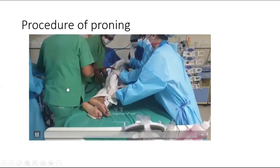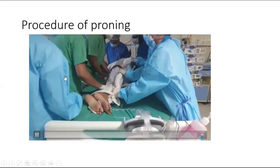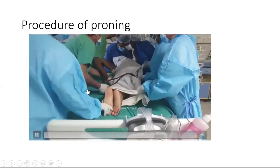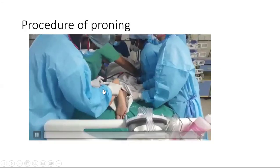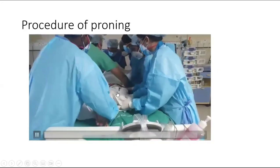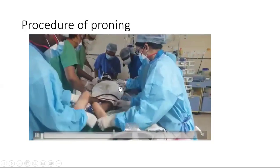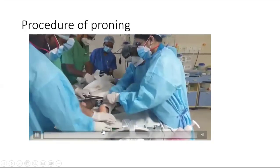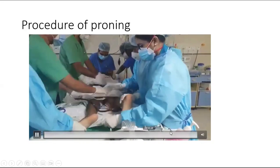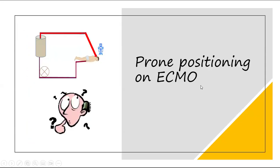While doing this log rolling, yes, you can see some drag on the ECMO cannulas here. Without a leader taking care of the ECMO circuit, if you prone the patient, you might end up with the cannulas getting dragged and then either disconnected or dislodged from the patient's body. Within a matter of seconds, if the patient is ECMO dependent, we might see mortality here. You can see how simply proning is done in our unit in a span of hardly 1 minute. If you have a properly trained team who knows the complications, and a proper leader, proning can be done pretty easily here.